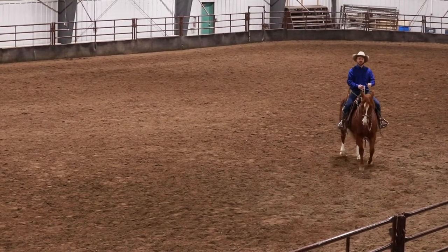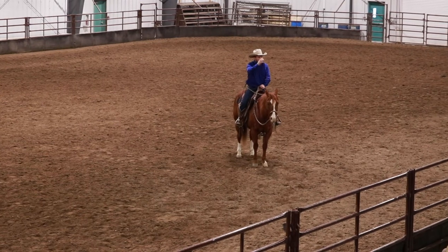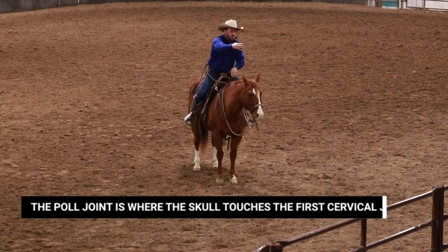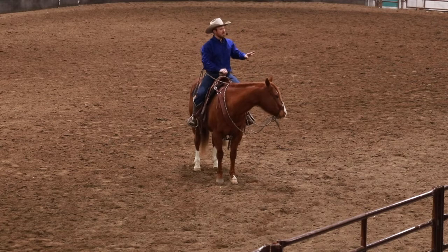Okay, so let's just discuss this for a second. Some people don't even know what the poll is, and maybe some of you are feeling that way. The poll joint is where the skull touches the first cervical joint. And that sets a tone for how well a horse can turn left and right.